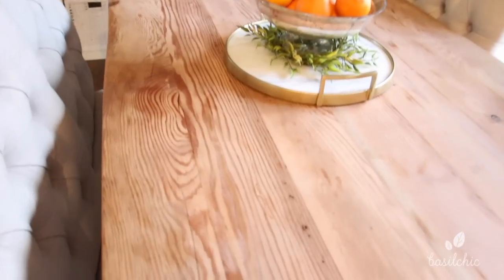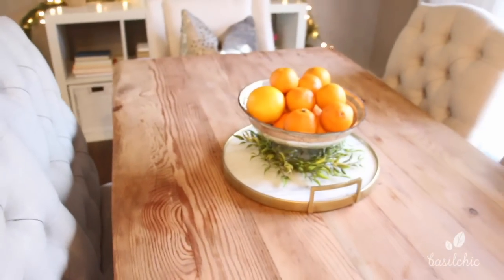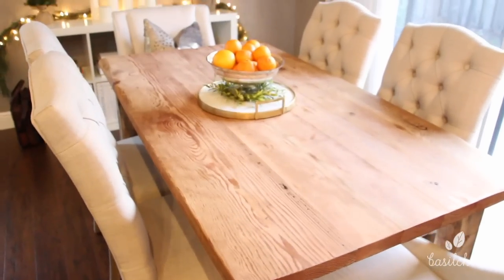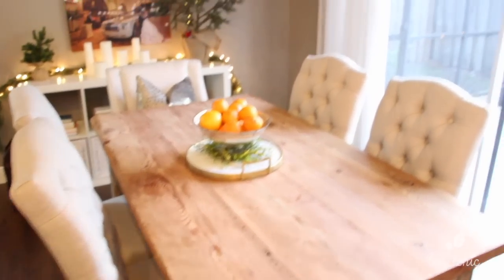Now the reason why I haven't done much on this table is because this table is still raw, you guys. We have to finish it, and there's a whole long story behind that, but I really don't want to go into that. So I just don't want to put much on it until it is finished.